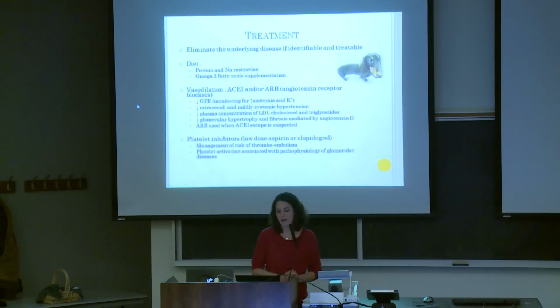What we know also is omega-3 fatty acids are very important. They can decrease inflammation within the kidneys and also help with the platelets that are quite activated, to make them not as activated, to decrease their aggregation.